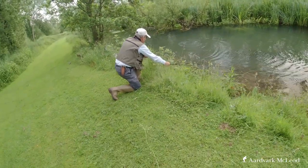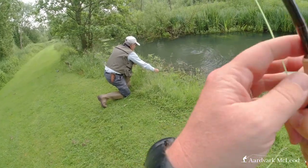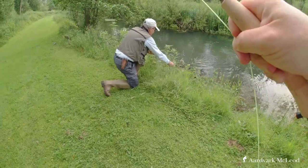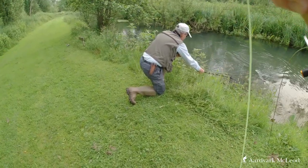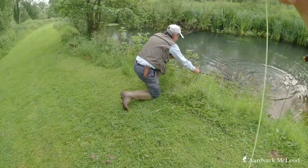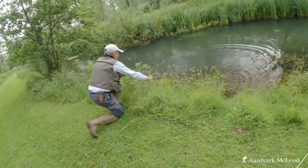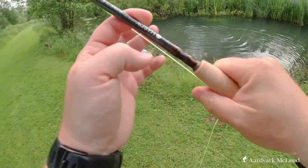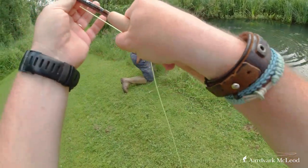Okay, a lot of wild fish on this. That's a very good sized wild fish, Robin. He's getting bigger than that. Some of the wild fish are big, I think. Doesn't like you. I can understand. Oh, come on.